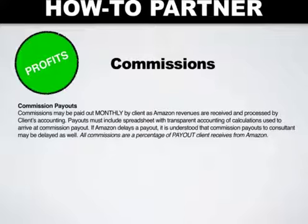All commissions are a percentage of the payout that the client receives from Amazon. Now, I want to underscore this, because when you say that you get paid 25%, they will initially think you're talking about 25% of the retail. If the product sells for $10, you're getting $2.50, right? No, that's not right. If the product sells for $10, Amazon takes out their 21%, and then there's about $8 that comes to the client, and you get 25% of that. So you're getting 25% of the net, not the gross retail.